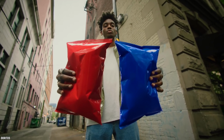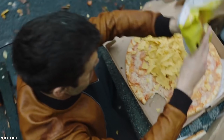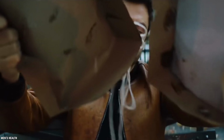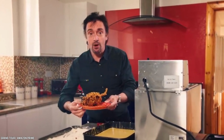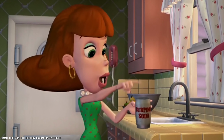Everyone deserves to know what they're putting in their bodies, even if that information leaves you queasy. So let's get to it. 10 foods you'll avoid after you know how it's made. Part 2. Citrus-flavored soda. It's just soda.